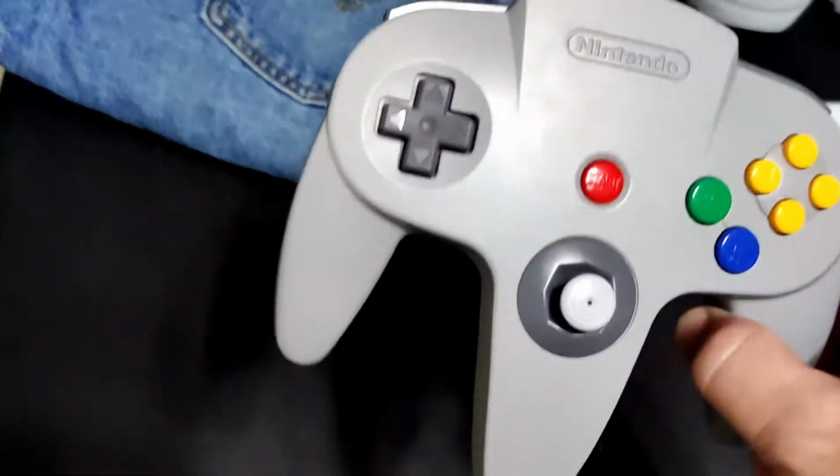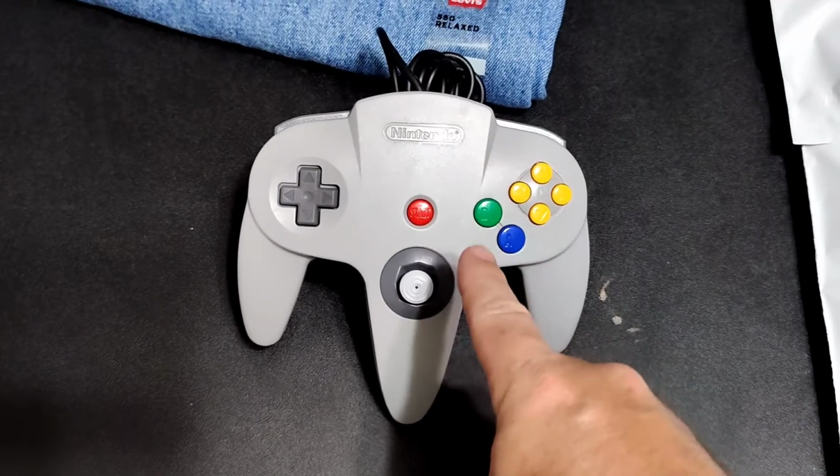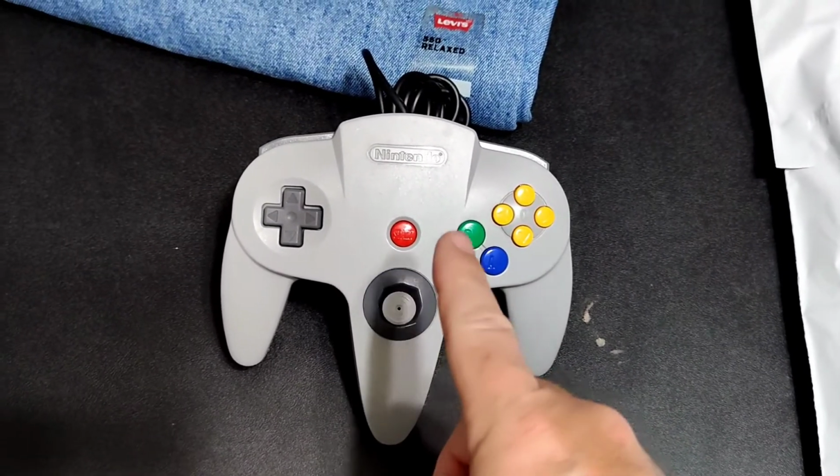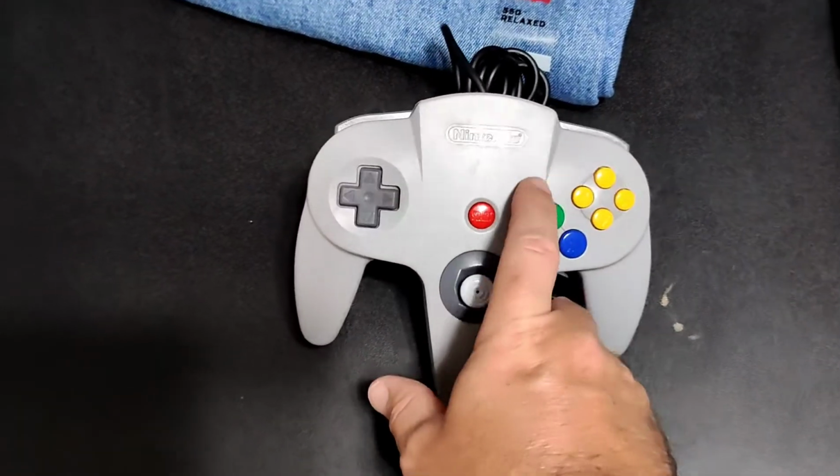Here I bought one day for $5. I bought this Nintendo 64 controller. I didn't pay just $5 for this.